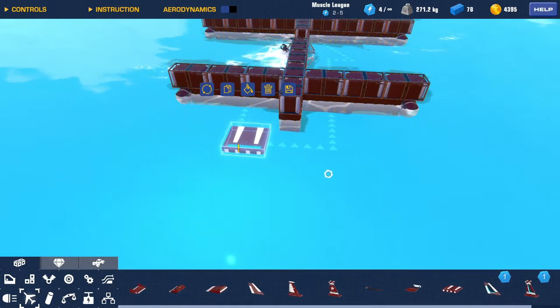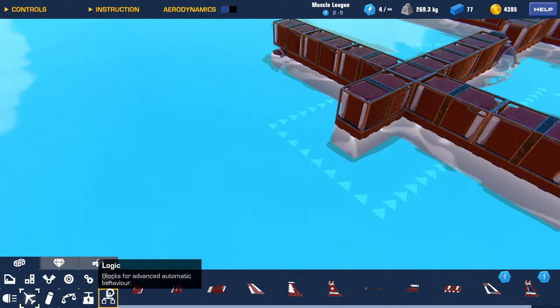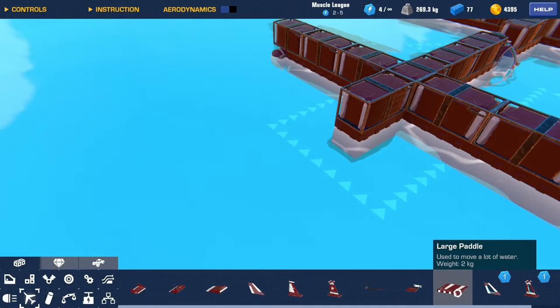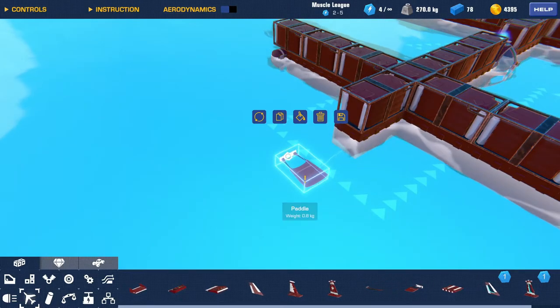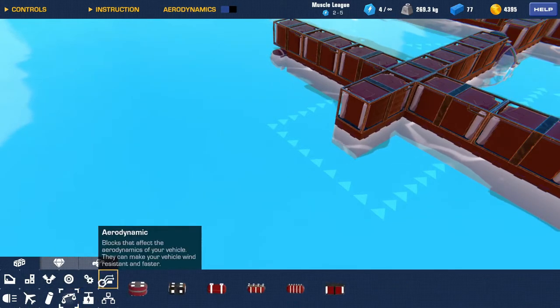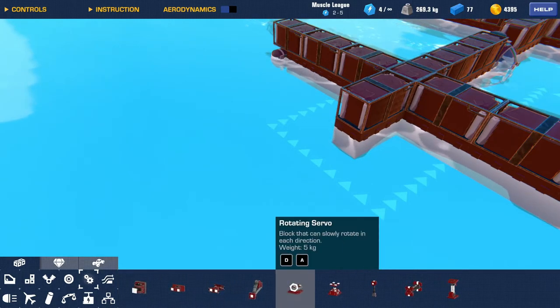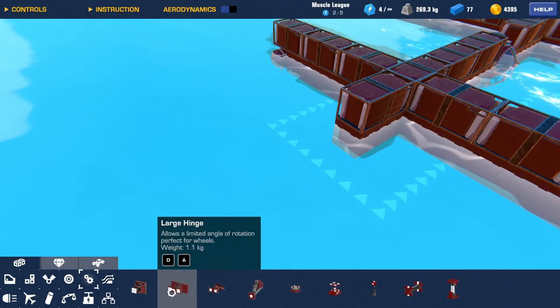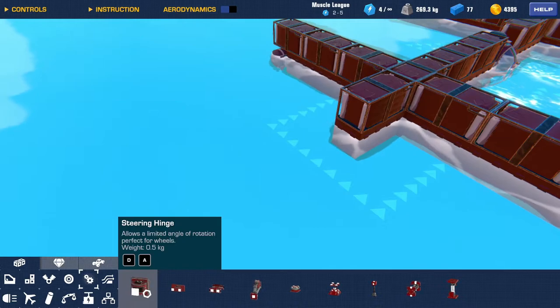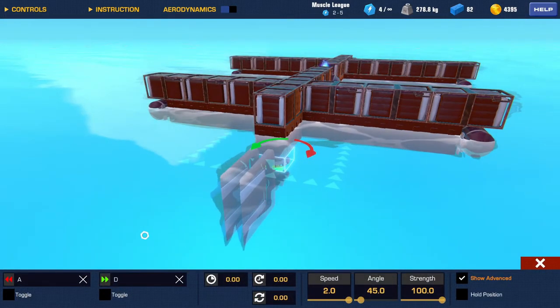So let's see, how big is that? That's not a very big paddle. Ugh, they call them large. Alright. And a little paddle, that thing is tiny. Okay, well. What have we got? What if we put it on the back and I just set it to a key that I have to mash as fast as I can? Okay, you know what? Let's give it a go.